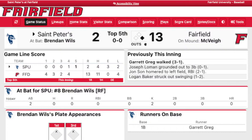Wilson stepping in now, trying to do some damage here with two outs. Yeah, two outs, man on first, and Greco. The St. Peter's Peacocks have been aggressive. They were aggressive earlier, they tried to throw behind the runner. Let's see if they send the leadoff hitter Greco towards second. First pitch to Wilson, fastball misses low for ball one.